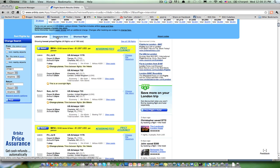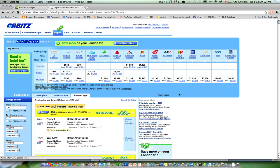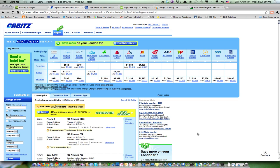They also sort by departure time but not arrival time, so if you need to arrive in London by a certain time, you would have had to specify that in your search display over in the left hand side. So instead of depart at a certain time, you would want to do arrive at a certain time. Also, they show the shortest flights, and again that will typically show the non-stops first, which in this case is 8 hours and 20 minutes, and it goes all the way up to something around 20 hours for the two-stop flights. So at this juncture, are we smarter than a travel agent by using Orbitz?